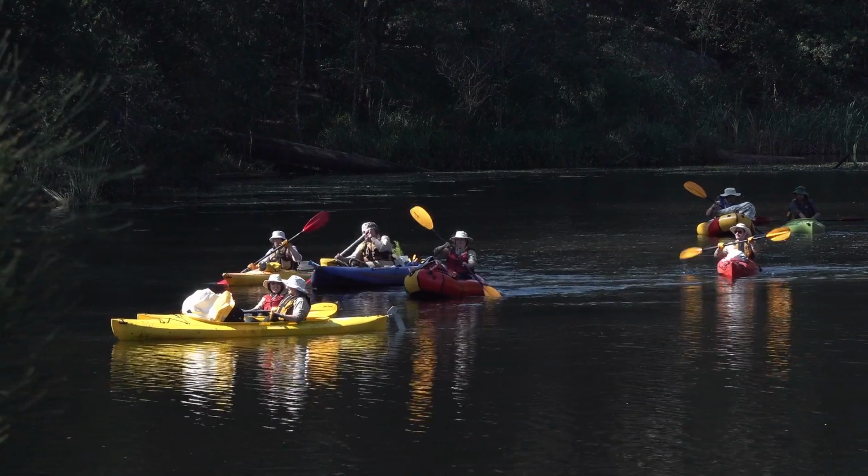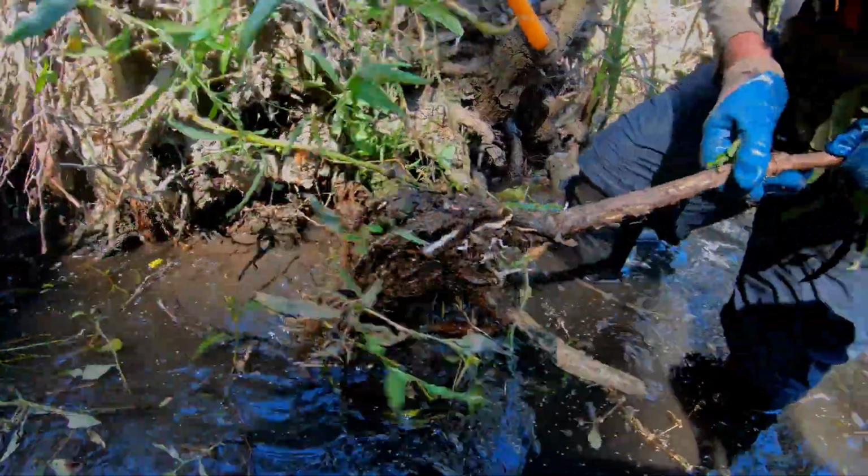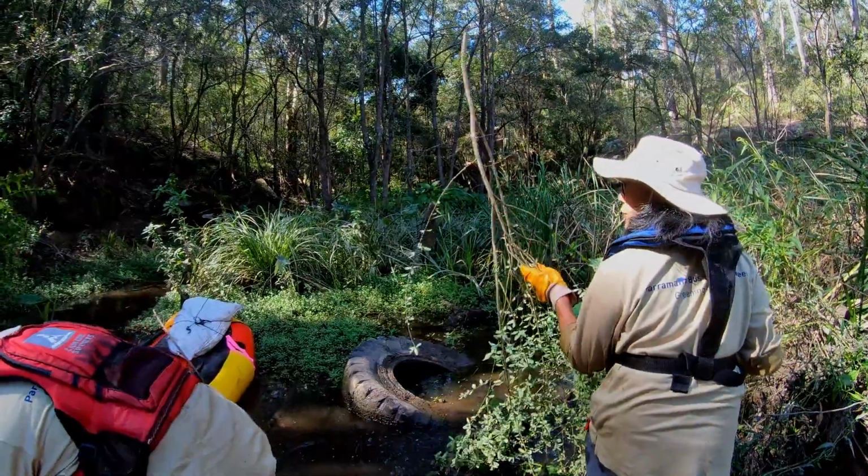And it doesn't just stop here. Some of them even get in the water. They're out there on kayaks, they're removing aquatic weeds, and they're having a great splash of a time. I mean, really, it's a good thing. I really encourage you to get out here and take care of it.